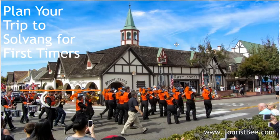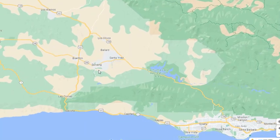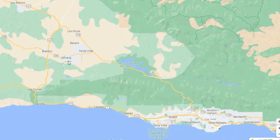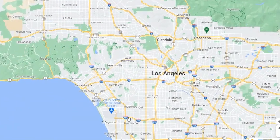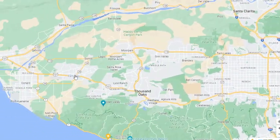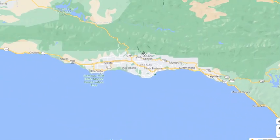So let's get started. I will start with the Google Maps as usual to give you an idea as to where Solvang is. As you can see here, we see Solvang, and it's in the Santa Ynez Valley, famous for wines. And it is close to Santa Barbara. Once you come to Santa Barbara from the Los Angeles area, go through Thousand Oaks, Camarillo, Ventura. You come on the 101 freeway. You come to Santa Barbara.